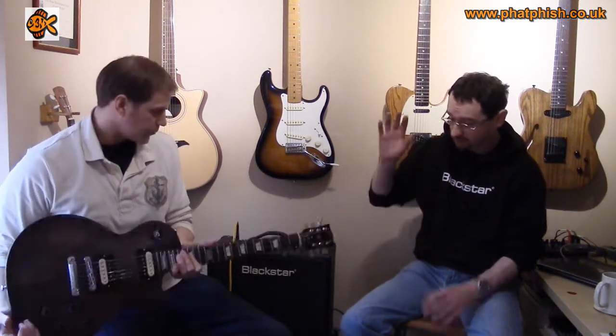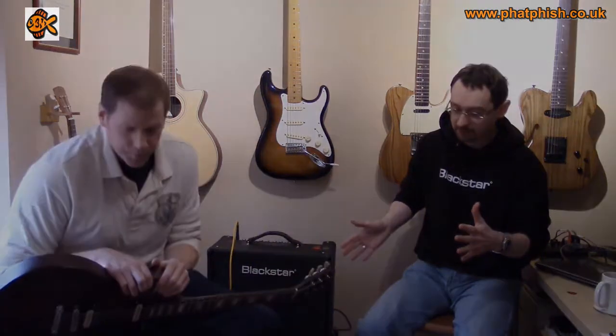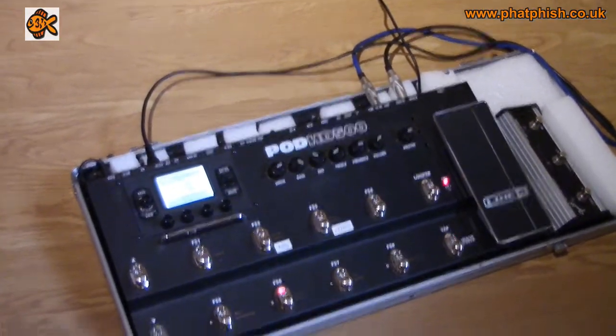Okay, so talking about the guitars a bit there, where's the rest of the sound coming from? Because as I said, I tend to use stomp boxes straight to the amp. You've got mission control down here. So this is more than just a floor controller, isn't it? Because this is an effects unit in its own right as well.